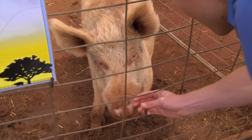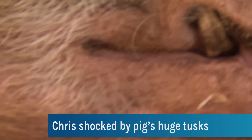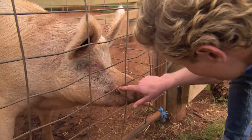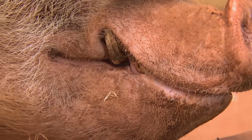You've changed just a little. You can see these farm pigs, they get quite big. There's tusks. So this is the problem here, they're starting to get quite big, and they're quite pointy. Burpy's now 220 kilos of grunting muscle and knows that he has big tusks to use on any vet that comes near him. They're fair weapons.